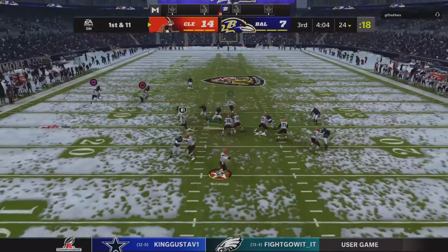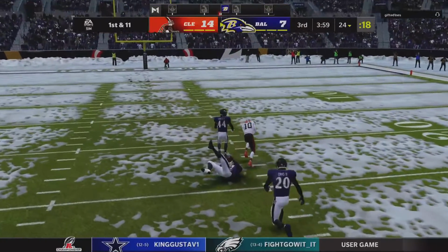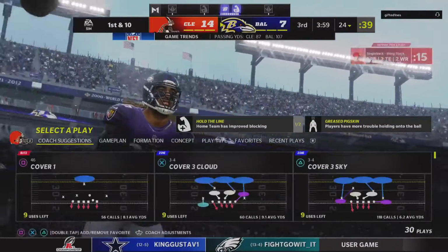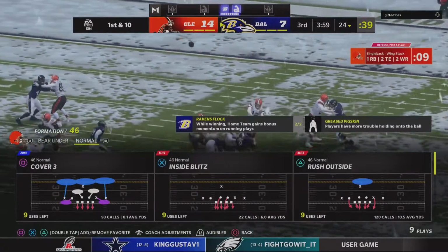Now a play fake here on 1st down. He's going to go for a big play downfield. Into a double team, and it's intercepted. Picked off by Stephon Gilmore. And they have the football and will take over at the 24-yard line. So that's now back-to-back drives that have ended with an interception.